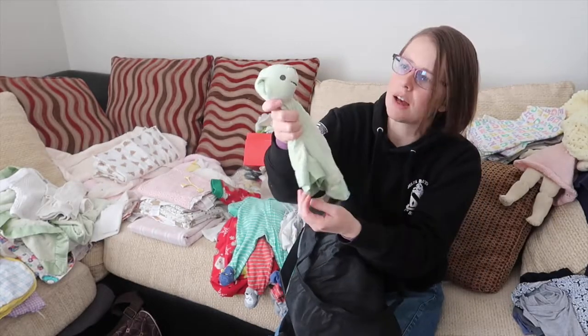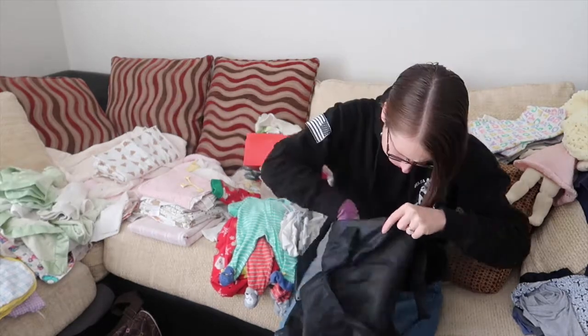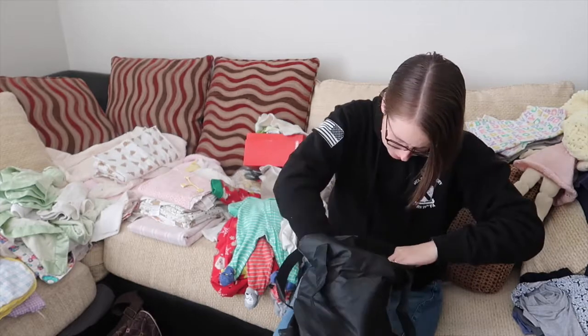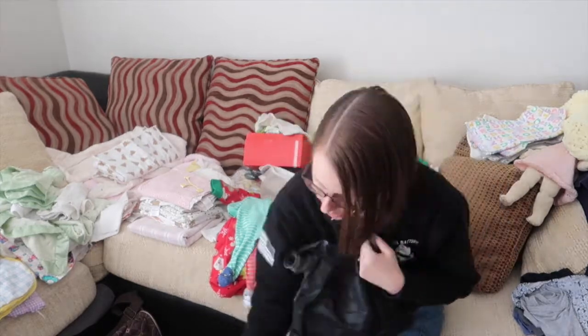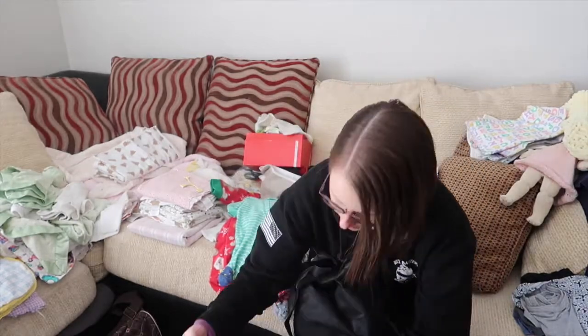Oh, this matches that one green blanket. Little lovey. In fact, maybe I'll put them together. Here I go through some of the toys and just rummage around and see if there's anything I want to keep. I ended up passing it all on to my sister-in-law.